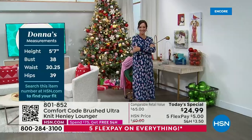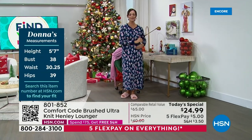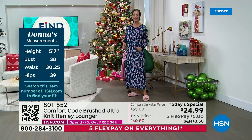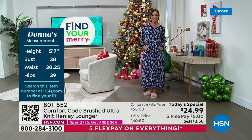And I know how many of you collect the Ultra Knit from Comfort Code. There's a sought after kind of experience with this fabric. Here's Miss Donna. By the way, 49 and a half inches is the length of the lounger. And we do have extra small through 3X.